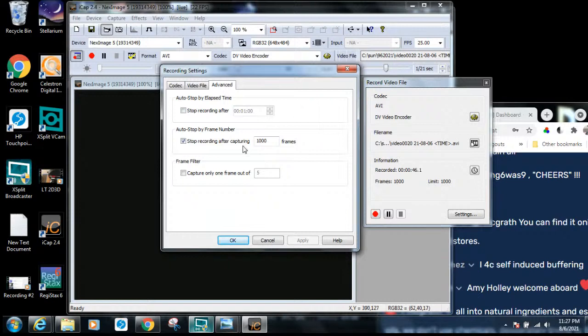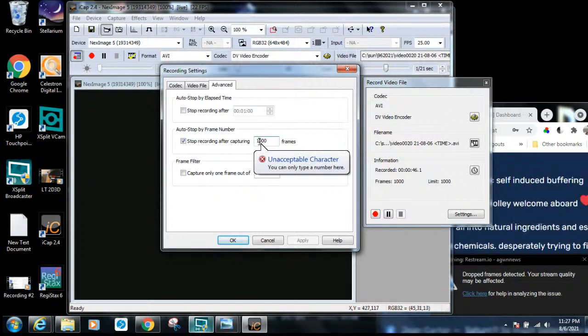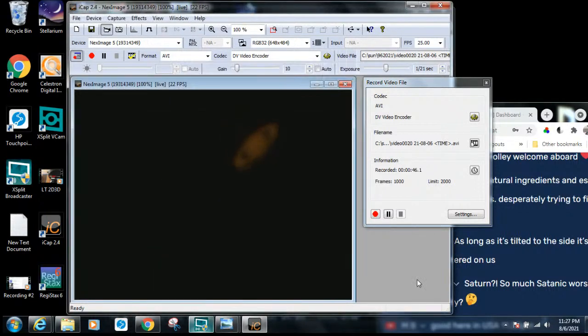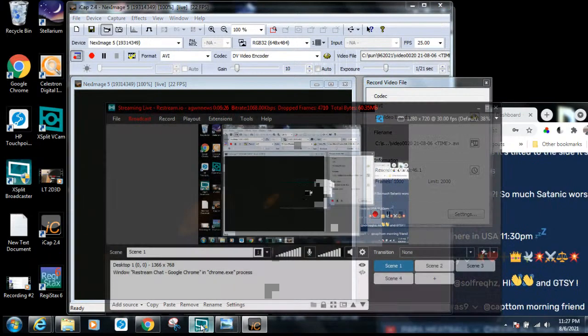So I want to try to go 2,000 frames, and then I know, like I said, I'm gonna have to move it because it's gonna hit the tree line in a minute. Okay, let me try to get this centered a little better. Let me get you guys back on the other screen so you ain't gotta look at all that. That's just too much.